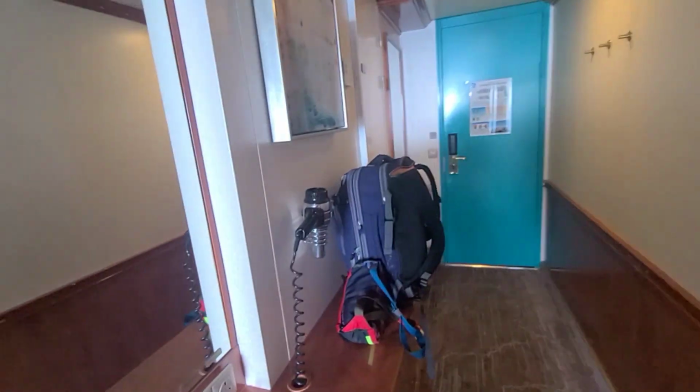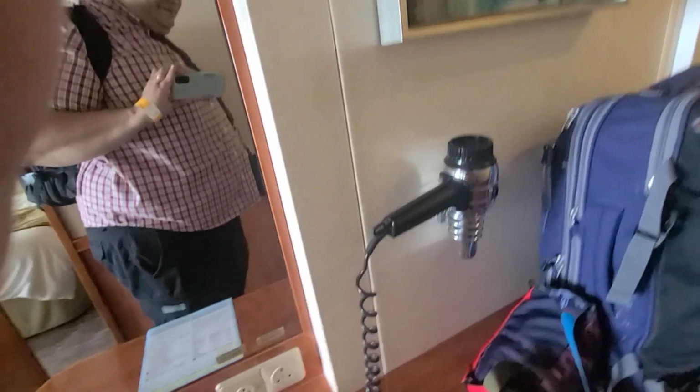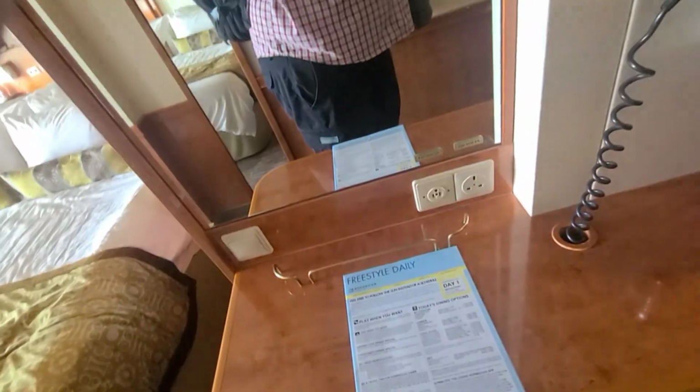Let's look at this closet. Decent room in the closet. There's your robes. Pretty standard. Here, outside the closet, another mini desk right here. Let's go check out the bathroom here.